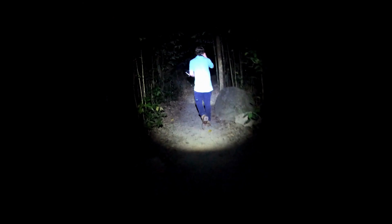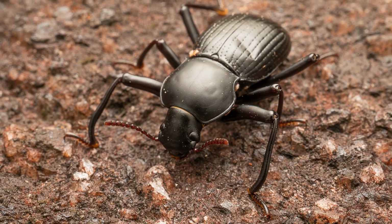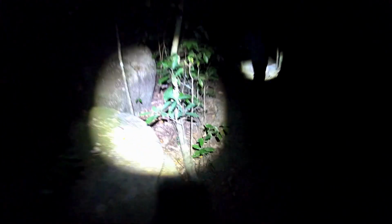We wanted to get to the tinker frog site fairly quickly, so we set off down the track and didn't photograph much except for the odd beetle or bird that we saw along the way until we reached the frog site.